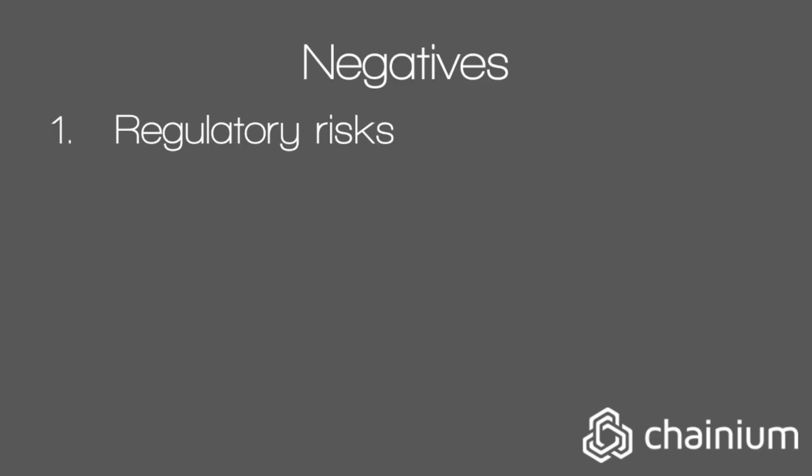We're at the very early stages of adoption of cryptocurrency, and attempting to bring a project like this to the fore is always going to be risky in a regulatory sense. Now, I'm pretty sure over the piece they can achieve it. They have some very innovative ideas on how to do so, but it's still a major concern.